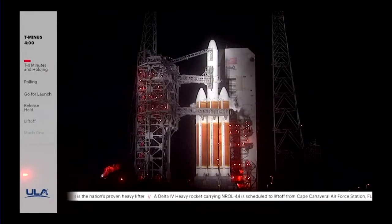This is Delta Launch Control at T-minus 4 minutes and holding. We continue to evaluate the thermal issue on the first stage of the vehicle and are standing by for a new T-zero. We've created a short tour of our launch locations here at Cape Canaveral in Florida. Let's take a look around.